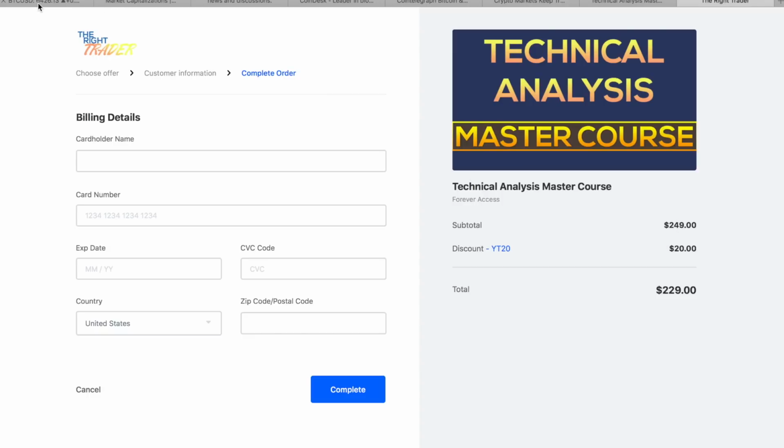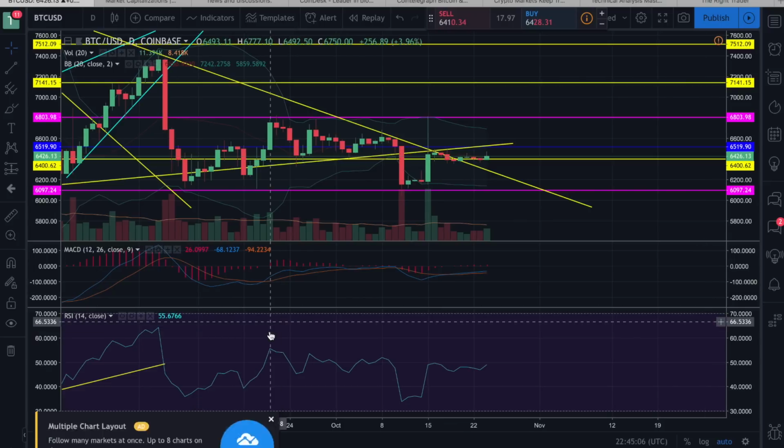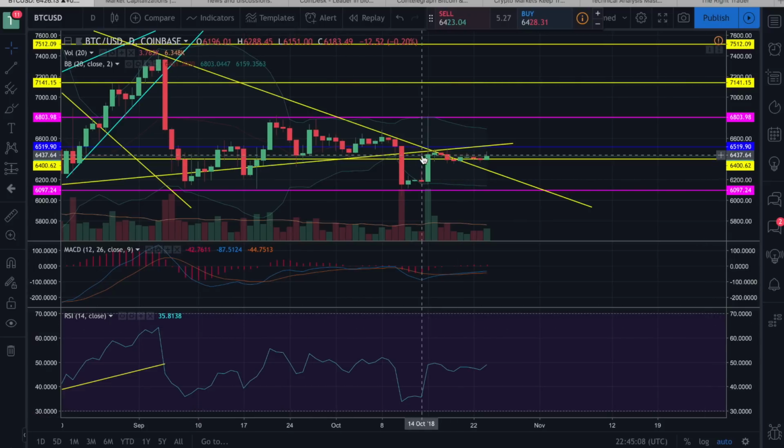With that being said, let's jump right into the technical analysis. So starting off with Bitcoin, as you can see, we have remained above our support level of $6,400, which is exactly what we want. We really want to avoid dropping below that, right? We don't want to go back towards $6,000 and risk dropping below that. For now, no real signs of that happening.